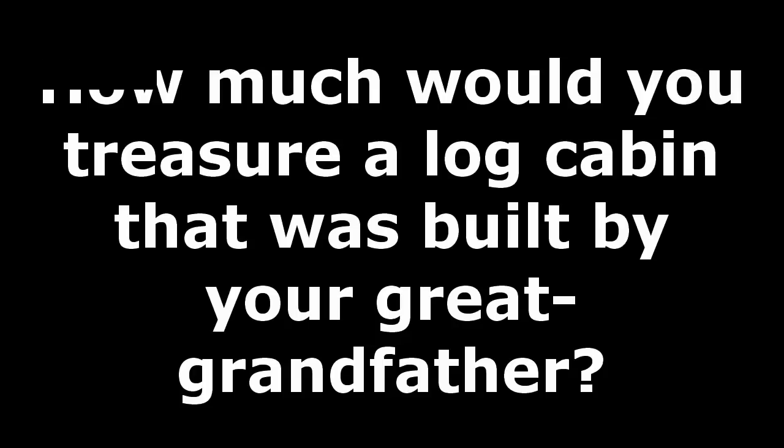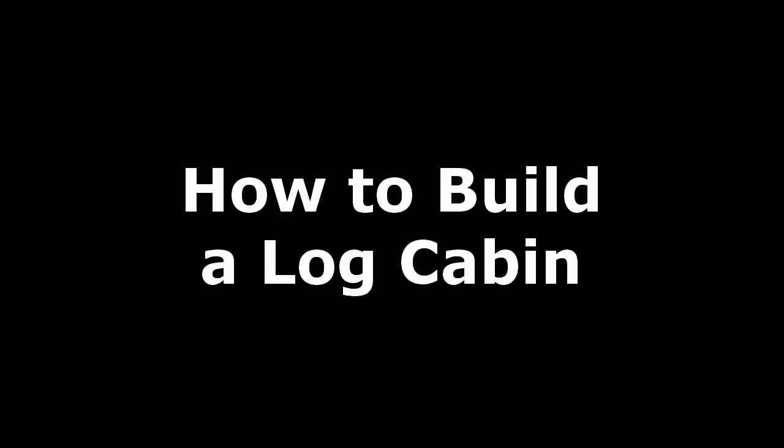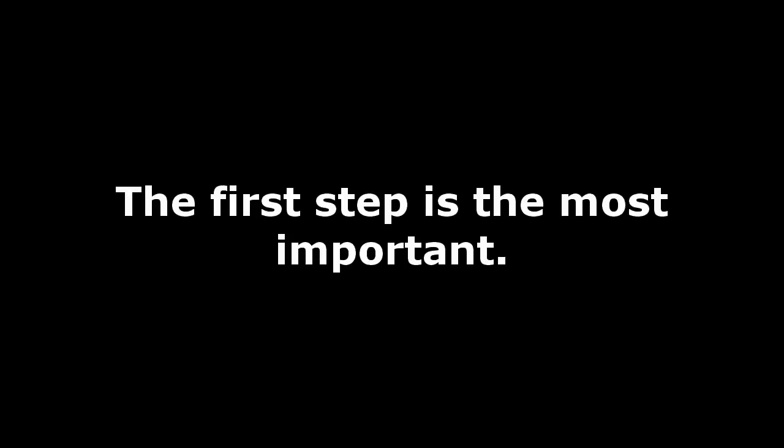Okay, let's get back to the basic question. How to build a log cabin. The secret to building a log cabin is by taking this process one step at a time. The whole process, viewed as one whole unit, can seem overwhelming, but one step at a time is what you need to do. And the first step in this process is the most important.